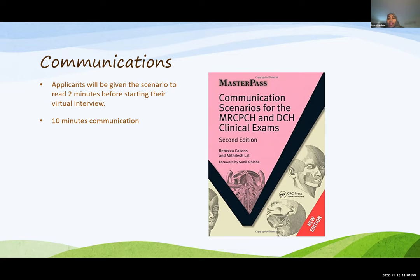It is very well known among the people who did the clinical exam, so for the clinical exam, you will study from that. So have a colleague who has it, and you can borrow it and study together about this.